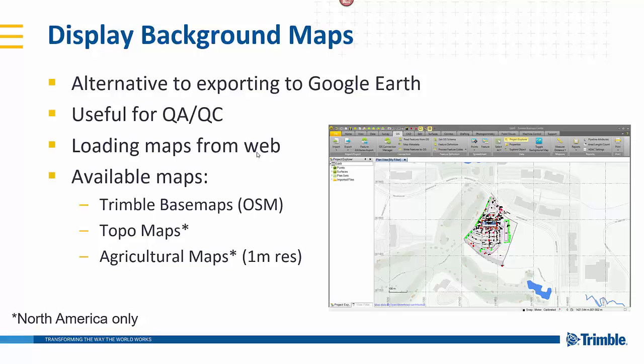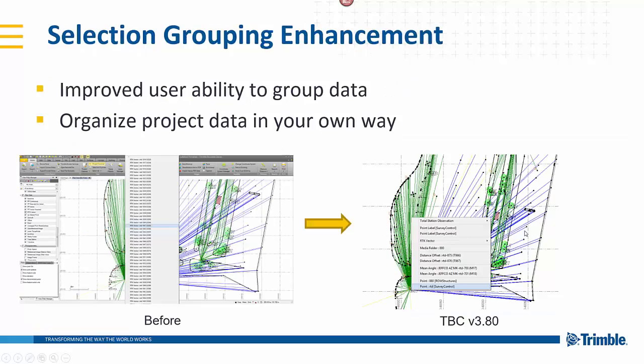In addition to that, you can now display background maps in TBC. So this is alternative to exporting to Google Earth. It's very useful for QA/QC, so you can directly load maps from web, and you can see the maps, tiled maps, as shown here behind your CAD geometry and your survey data.